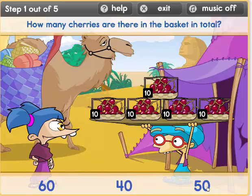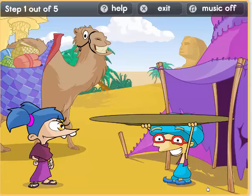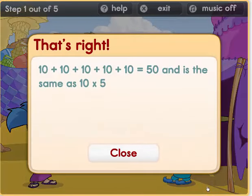Let's go for 50. Yes, we've got 50 cherries. So as we have done this, 10 plus 10 plus 10 plus 10 plus 10 equals 50. And this is the same as 10 times 5.